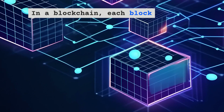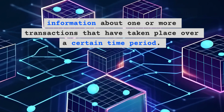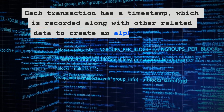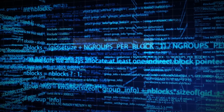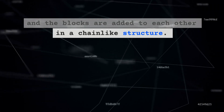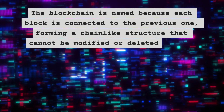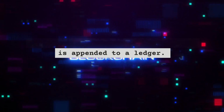In a blockchain, each block contains information about one or more transactions that have taken place over a certain time period. Each transaction has a timestamp which is recorded along with other related data to create an alphanumeric code known as a hash. The hash is then added to the block, and the blocks are added to each other in a chain-like structure. The blockchain is named because each block is connected to the previous one, forming a chain-like structure that cannot be modified or deleted once it is appended to a ledger.